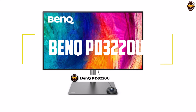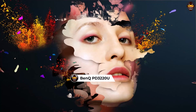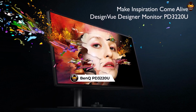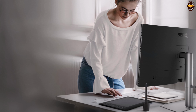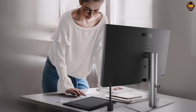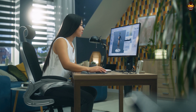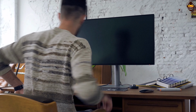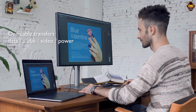Number 4. BenQ PD3220U, a graphic designer's dream monitor for 2025. The BenQ PD3220U 32 inches 4K UHD monitor is tailor-made for graphic designers and creative professionals, making it an ideal choice for those searching for the best monitor for graphic design 2025. This monitor stands out with its precision color accuracy and comprehensive coverage of color gamuts, crucial for high-stakes design work.